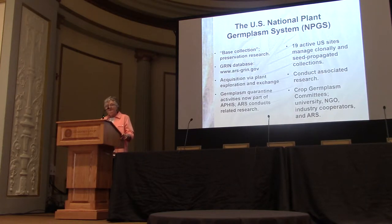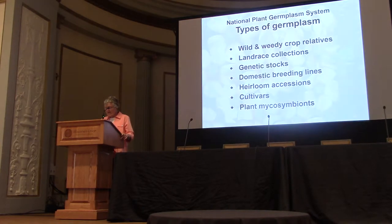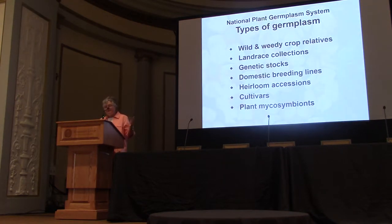And we are advised by the crop germplasm committees. On these committees, there are university researchers, industry cooperators, non-governmental organization representatives, and of course, USDA-ARS. What do we have in the system? Wild and weedy crop relatives, landraces, genetic stocks, breeding lines, which may be inbreds, synthetics, and improved populations. Heirloom accessions, cultivars, and then the plant microsyngenes, which are a unique challenge in themselves to conserve.